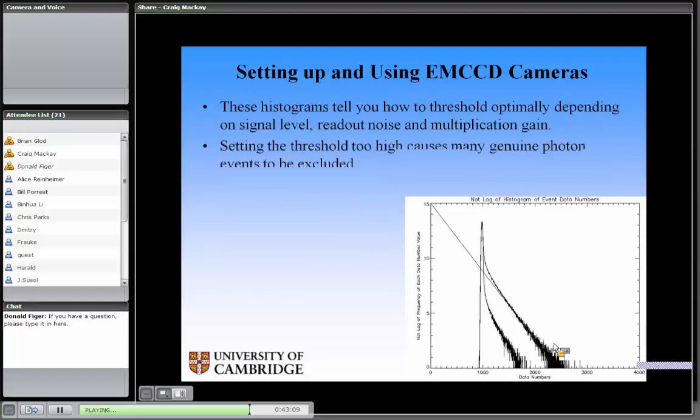But these also tell you exactly how you should set up the threshold for this particular operation. You can see here that if you set the threshold very high, right up in the top end here, you can be sure of getting essentially no clock-induced charge at all. And of course, what you're throwing away are all these events that go right up here. And remember, the most likely event is going to be unity gain. So all these ones between that curve and here are missing. And therefore, you will reduce the total number of events that you're actually recording with your camera.